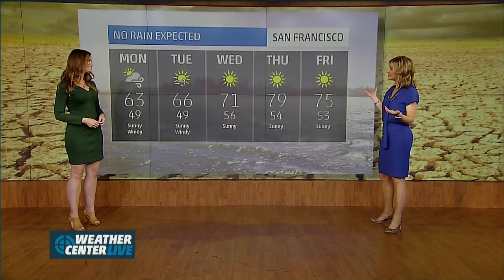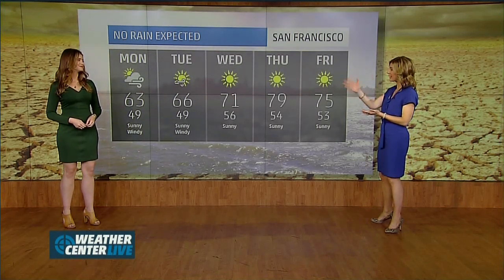So we take a look at the forecast. It's dry, as you would expect. As we get now into the middle part of April and tracking towards the end of April, we're about running out of time when it comes to our rainy season here in California. Well, no drought to worry about.